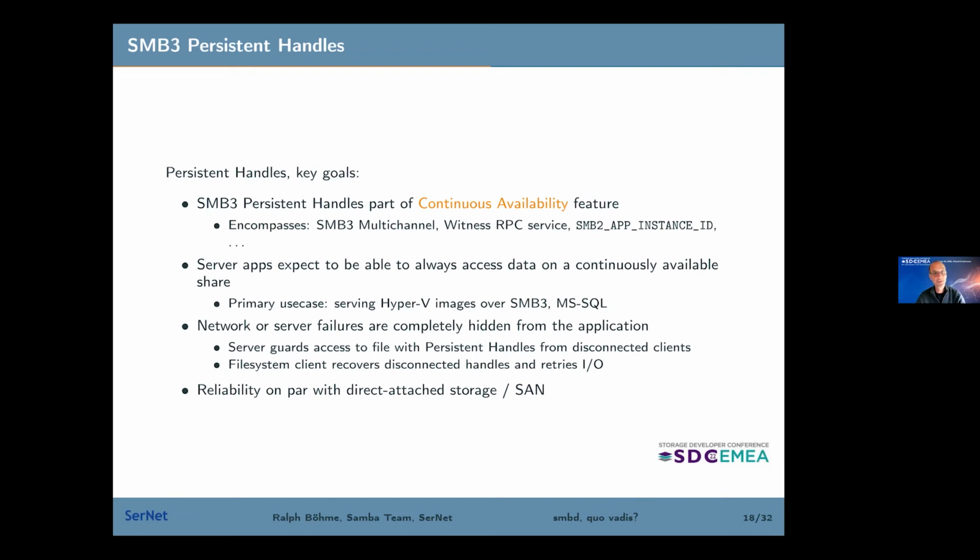Next comes SMB3 persistent handles. So what are persistent handles? Key goals: it's part of the larger continuous availability feature, which encompasses multi-channel, witness, as mentioned earlier, and so on. This is essentially there in order for server applications like Hyper-V or MS SQL to be able to store Hyper-V images or an SQL database on the server, and to expect 100% availability in the case of fatal network disconnects or client or server-side crashes. It achieves this by hiding network or server failures completely from the application. And this brings persistent handles reliability on par with direct attached storage.